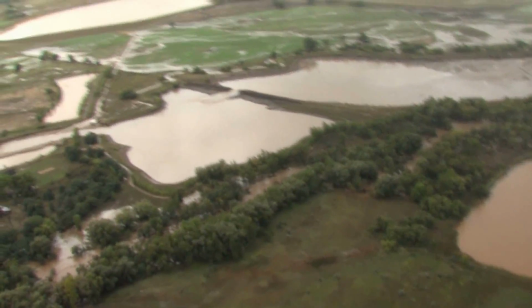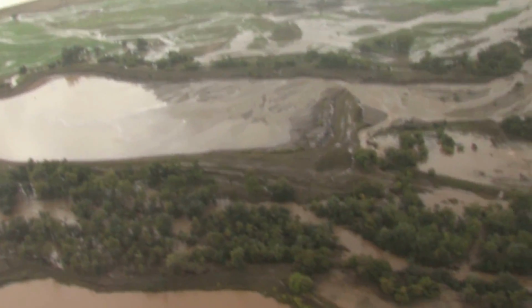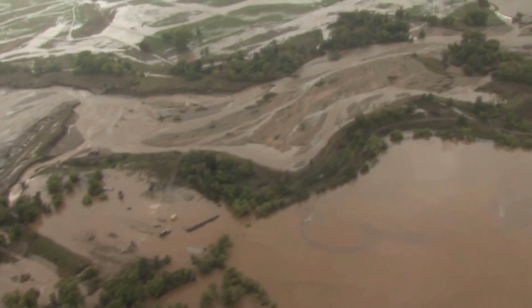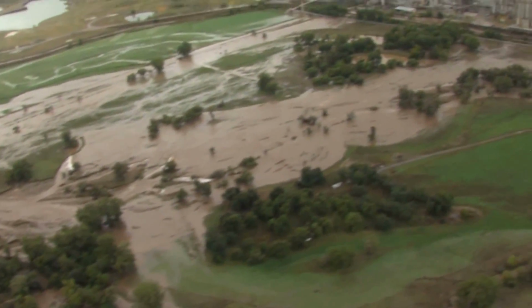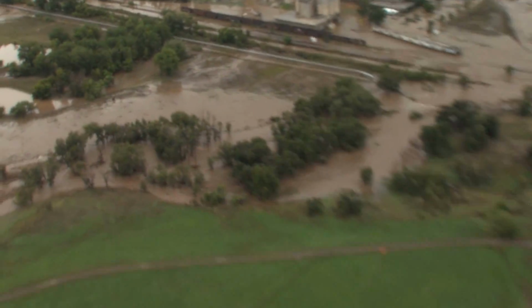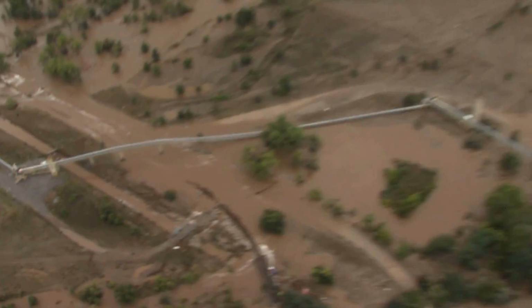We're flying west back towards Lyons. Still a lot of breaches in these ponds, and they're old gravel pits. There's a new section of river right below us. We're at the cement plant, about a mile and a half east of Lyons. A lot of water has receded from the cement plant.